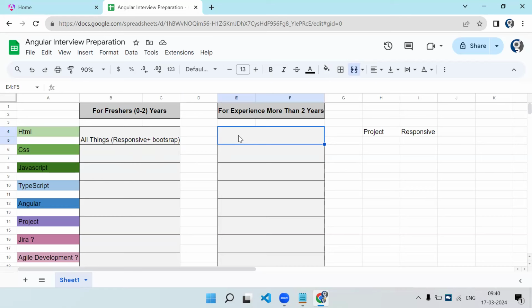When you are appearing as a fresher, they will start from HTML, CSS and everything, because they need to know whether you know HTML and CSS. Are you able to design the UI or not? They need to evaluate that also. For experienced candidates, again the same thing. You should know all the things.